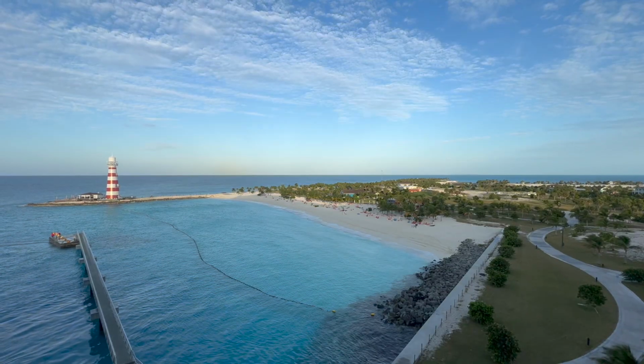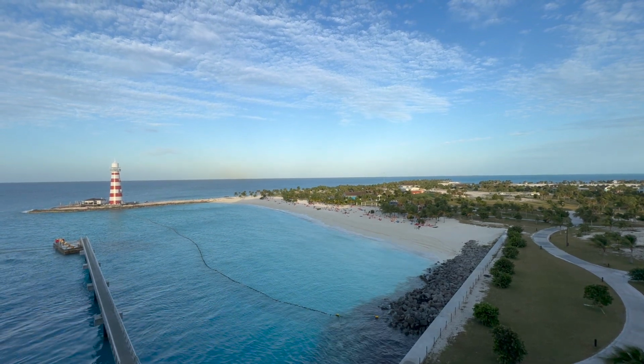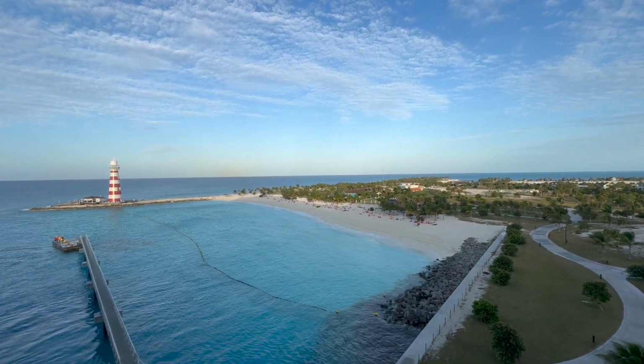Good morning from beautiful Ocean Cay, MSC's private island. This is my favorite cruise line private island ever, and I'm super excited to be back. This is just so awesome. We're here from I think 8 a.m. to 8 p.m., so we have literally all day here. It's gonna be fun, and I just can't wait to get back out there.